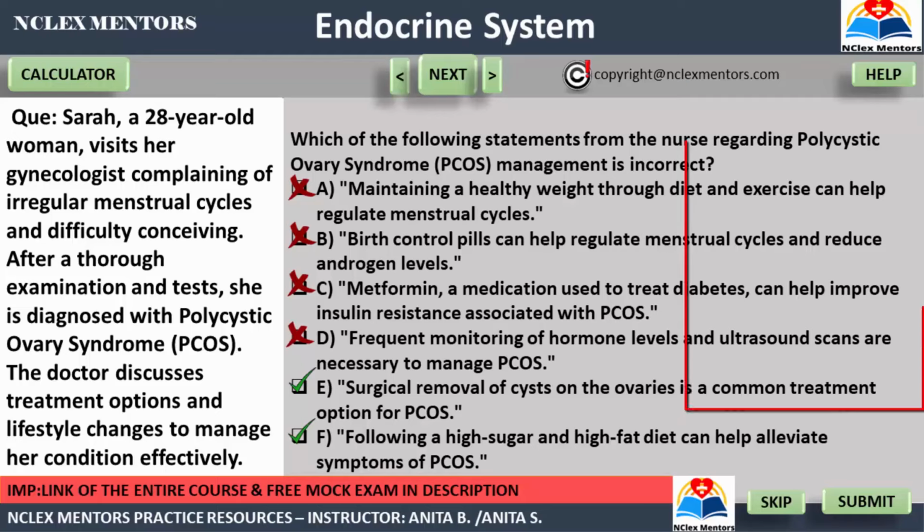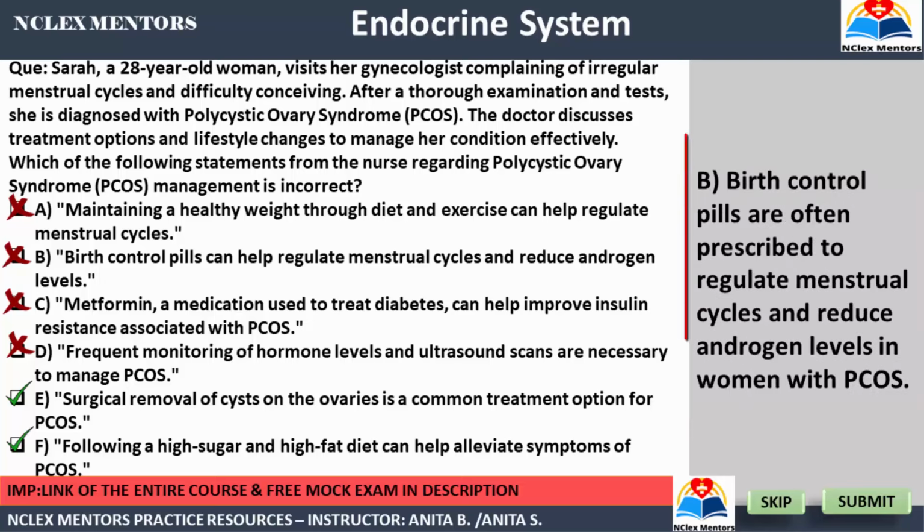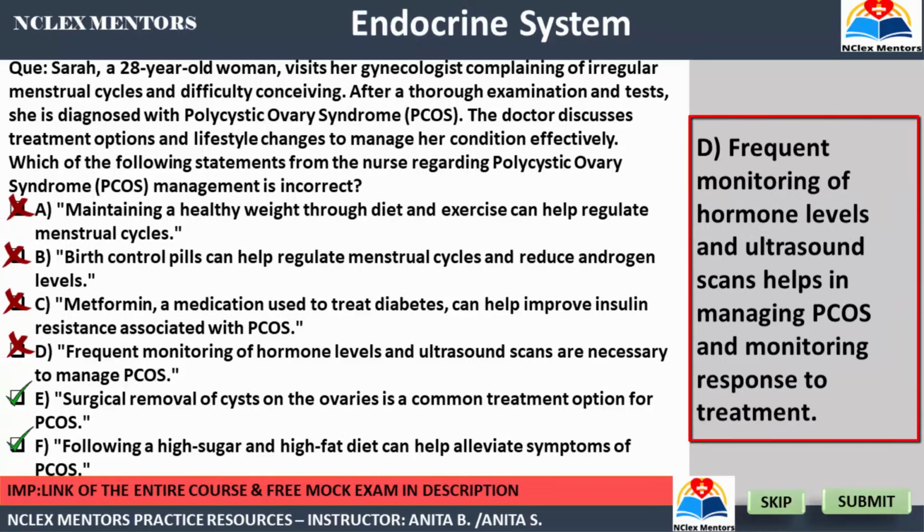The answers we are looking for are options E and F. Option A is correct. Maintaining a healthy weight can help regulate menstrual cycles and improve symptoms of PCOS. Option B is correct. Birth control pills are often prescribed to regulate menstrual cycles and reduce androgen levels in women with PCOS. Option C is correct. Metformin can help improve insulin sensitivity and regulate menstrual cycles in women with PCOS. Option D is correct. Frequent monitoring of hormone levels and ultrasound scans helps in managing PCOS and monitoring response to treatment.